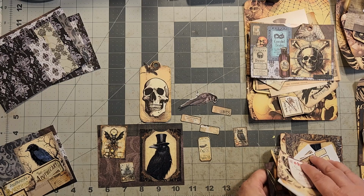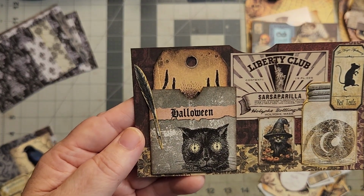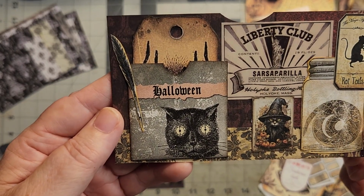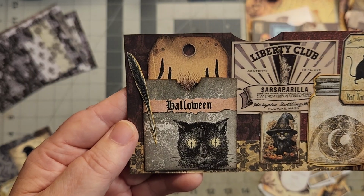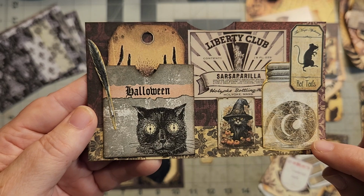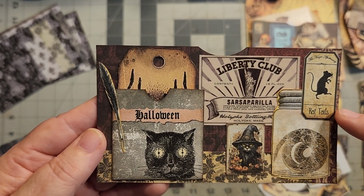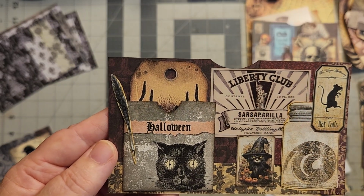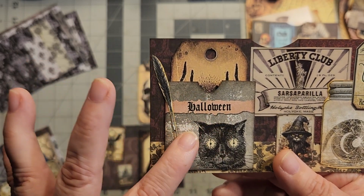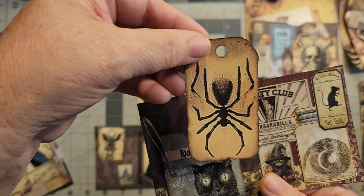Here is the one I've got so far for that stack. And this one's sort of like a witchy element. There was a jar, and I don't know if that's an eyeball or what that was supposed to be in that jar. Oh, let me scoot it over a little bit and then you can see. Yeah, so I don't know if you can tell what that is. But since I had cats, I put rat tails over here. And sarsaparilla, I just kind of like that. I got a little kitty cat here. There was a kitty cat pocket with Halloween. I put a feather there. And then inside of here is a spider.